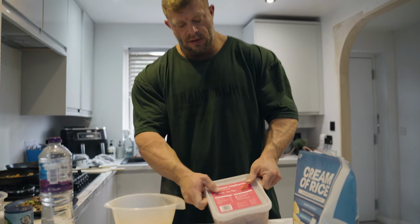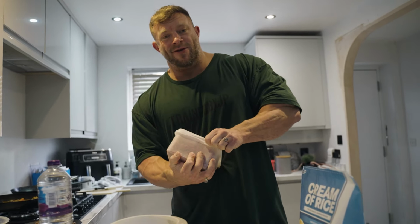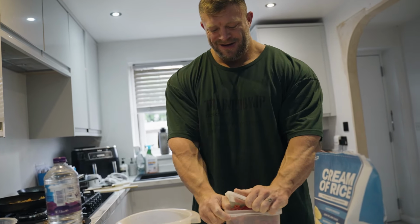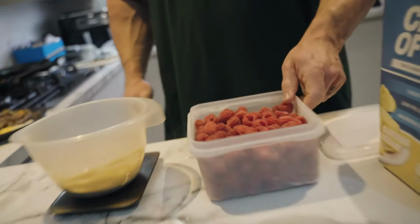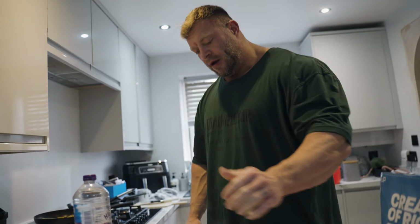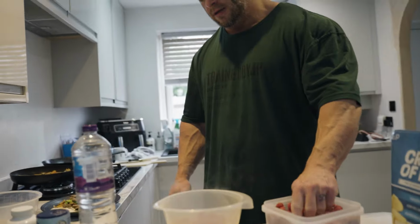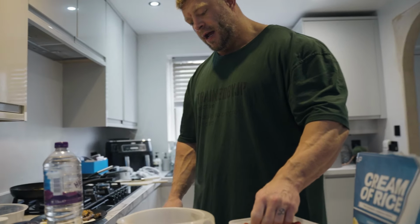Fucking hell. I'll get juice back in quick. Can't even open a fucking tub of raspberries. Here we go. Look at them. They're proper bad boy raspberries. So we'll do 100 grams of frozen raspberries. 96, 900. Beautiful.